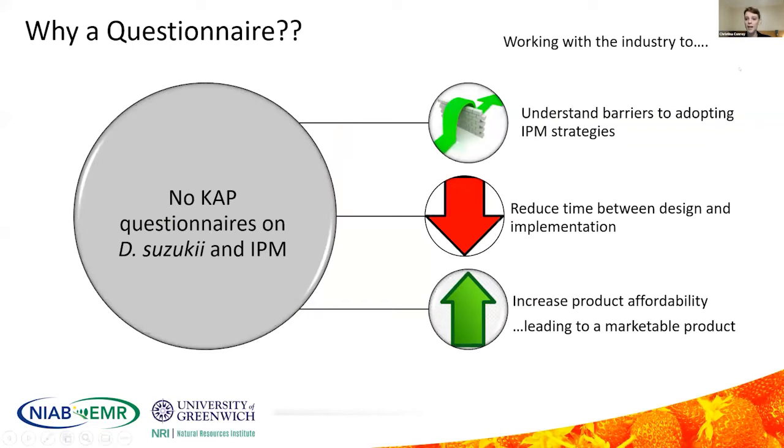Moving on to the actual topic of my talk today. So why a questionnaire? A lot of questionnaires which have been undertaken have been incredibly narrow in what they're actually researching. There have been a lot of barriers-to-adoption questionnaires, however these have all been undertaken in sub-Saharan Africa and are therefore not necessarily relevant to the UK industry. Similarly, the questionnaires which have been undertaken on SWD in the UK have been very narrow in focus, as previously mentioned. So I undertook a KAP questionnaire.